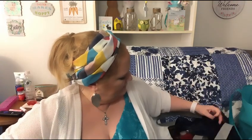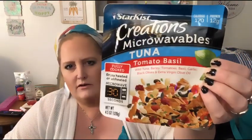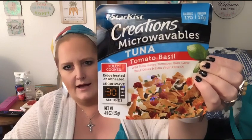You guys know, if you've been watching me for a while, I do not organize my hauls. Just so happens that there's a bunch of food items in this one. I was really excited to find this, and I'm looking forward to eating it for lunch one day. So it's by Starkist, the Starkist Creations microwavables. And this one is in tomato basil. I think that was the only flavor they had.